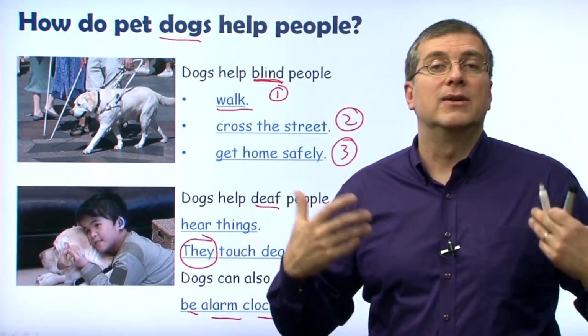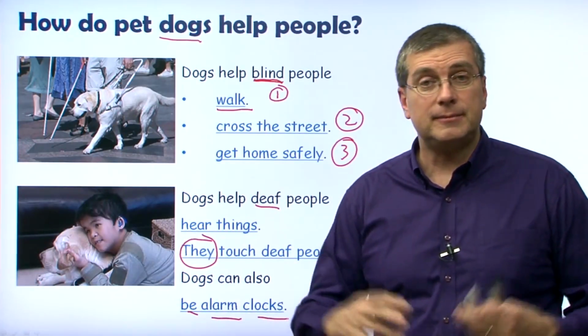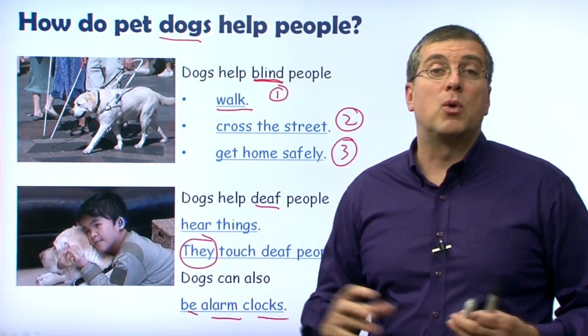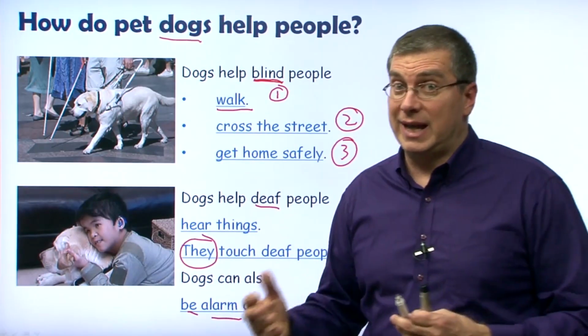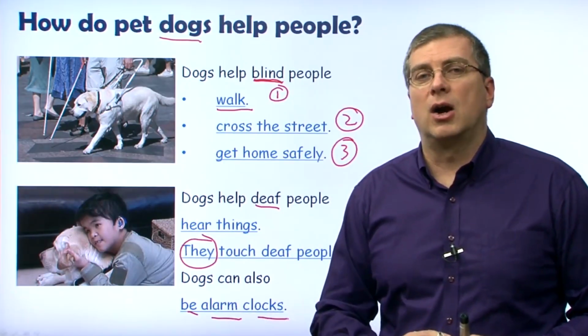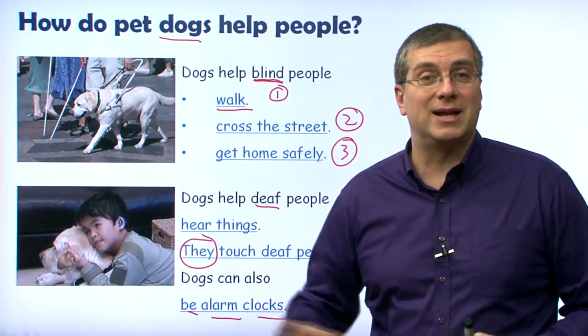Pets can help us not to feel lonely, so we aren't lonely. We can also play with pets, and we can learn a lot of important things from pets too. How to take care of pets, how to care for other things. So pets are very useful, and pets can really help us. And of course, we help pets too.